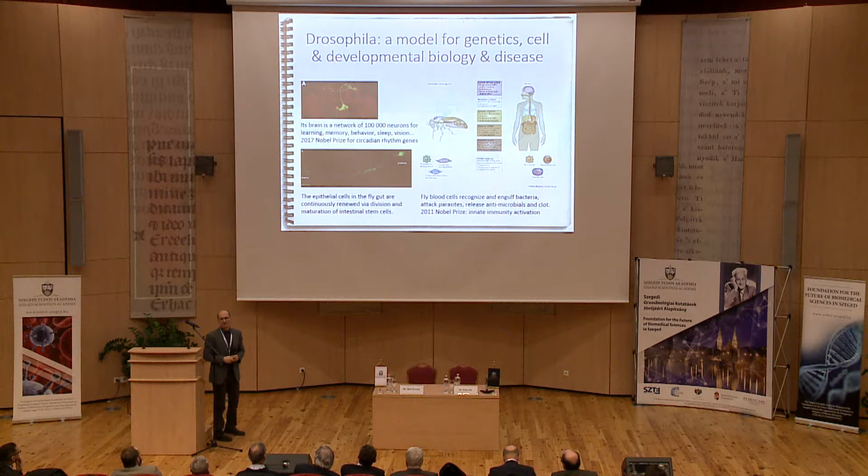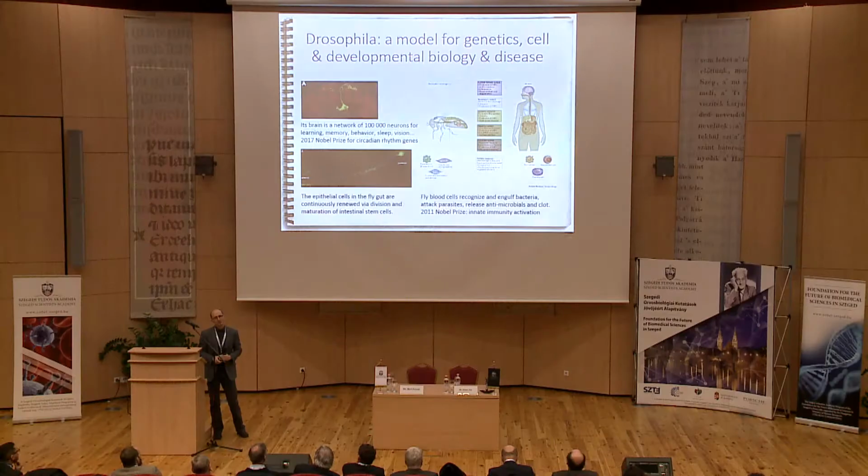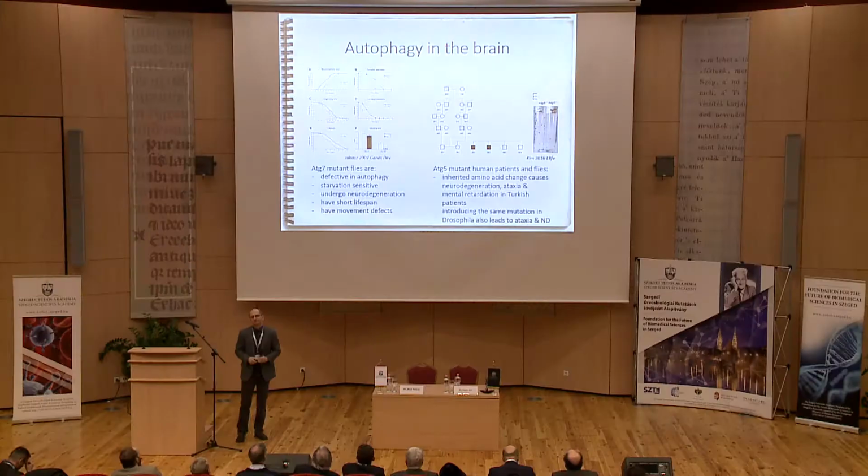And the third example I'm going to mention is that there are blood cells in flies which recognize and engulf bacteria. They also attack parasites. They produce antimicrobials, and they can make their blood clot, so just like our blood in many ways. And again, 6 years ago, a Drosophila researcher got a Nobel Prize for figuring out how these innate immunity pathways are activated. So the first slide, this is about the brain and autophagy.